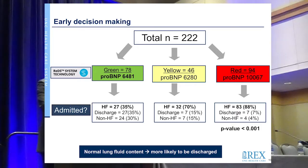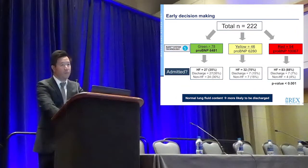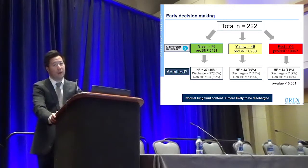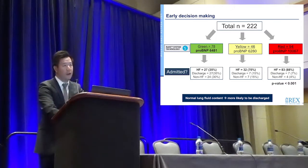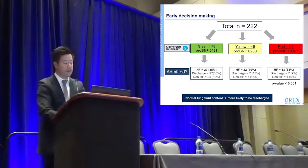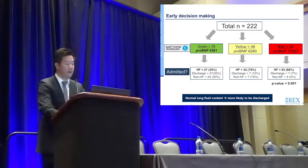I also think it's interesting that we have this 35% cohort of patients admitted with heart failure but who have no congestion by ReDS. And I think that's a really interesting patient population and creates new questions to answer about the nature of acute heart failure and the therapies that we provide to them, perhaps allowing us to target our therapies based on something other than their ICD-10 code.